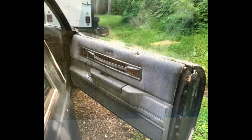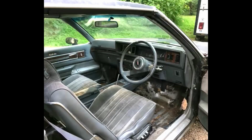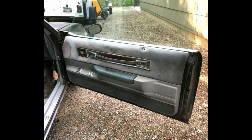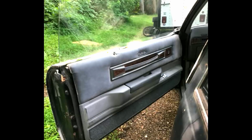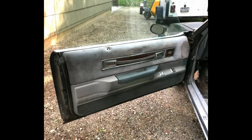Structurally, the 442 has some good points and some challenges. The trunk floor and quarter panels are solid, which is huge. The floor pans do have rust, and the doors are apparently too far gone to save. But overall, it's not a lost cause. With some sheet metal work, you could absolutely bring this back. And if you're someone who knows G-body cars, you already know parts are still available and there's a passionate community around them. At $3,500, this is a project car through and through.